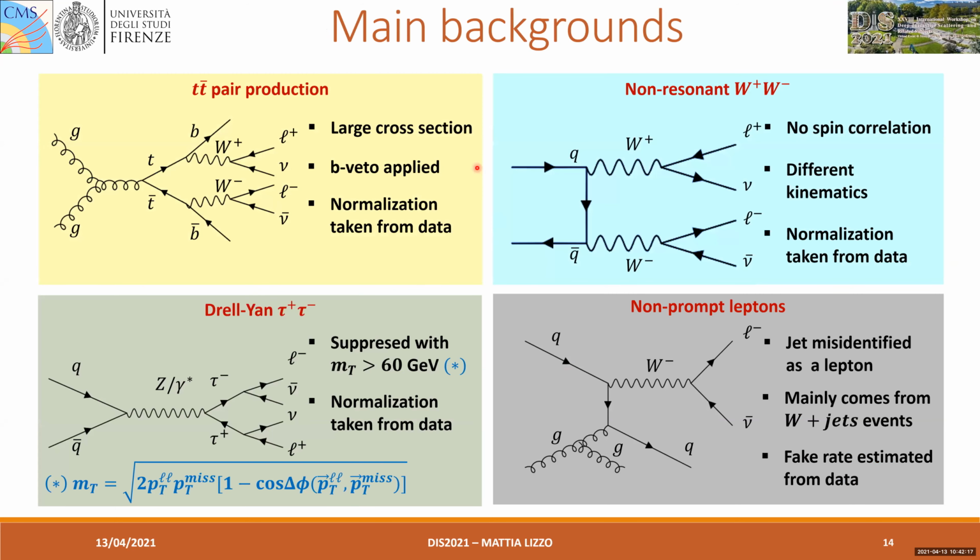Okay, so the following are the backgrounds of the analysis. The dominating one is the tt-bar pair production for its very large cross section. For this reason, we apply a b veto in the signal region.